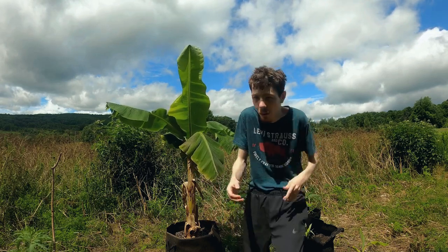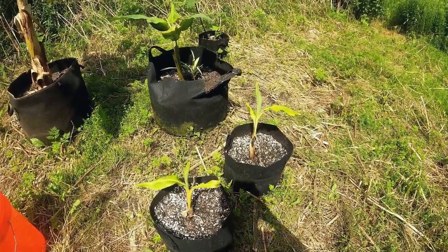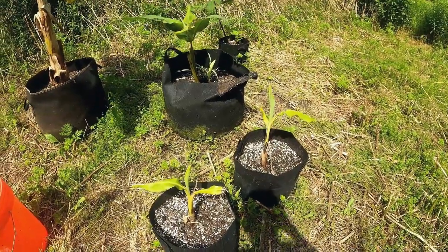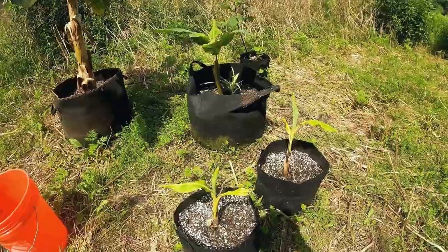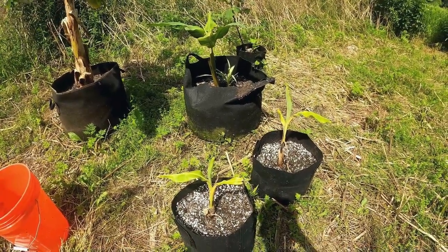And these are my banana pups right here, as you can see. I had help propagating them.